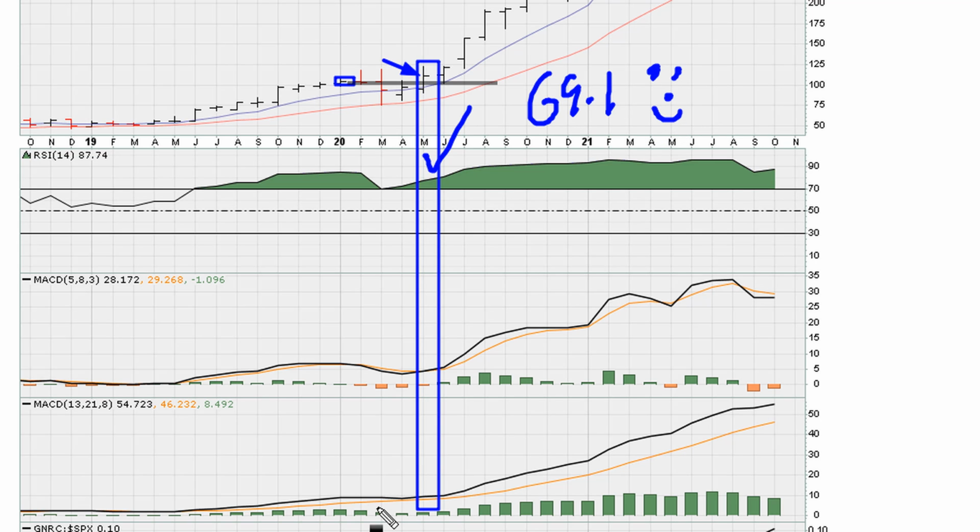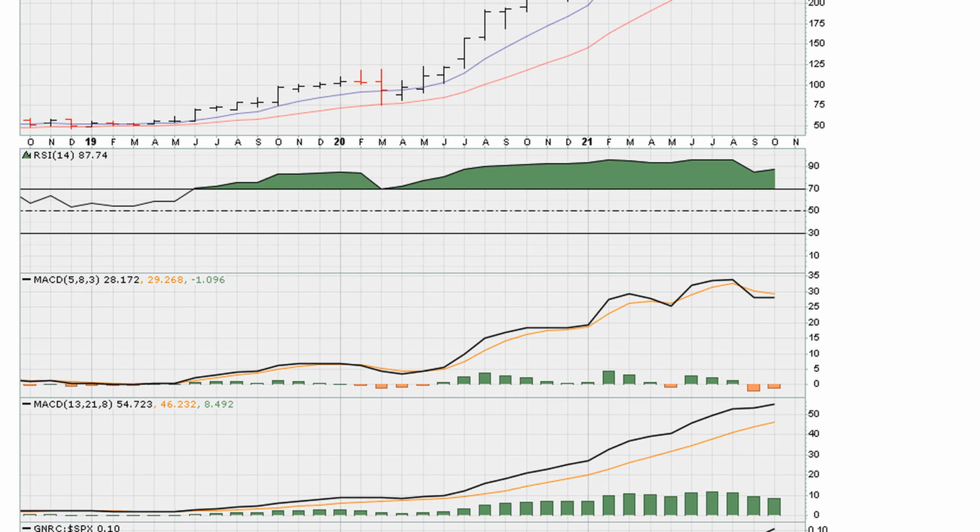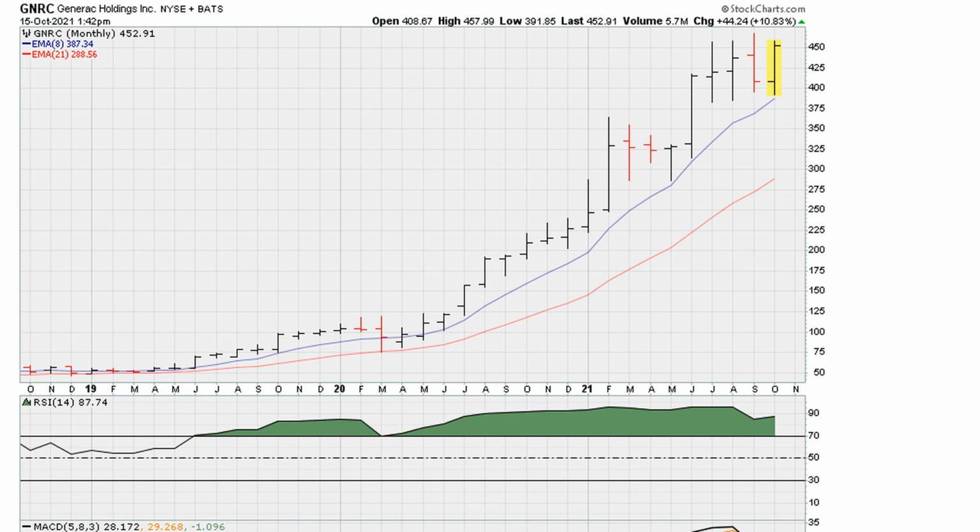And we can see that at least one of the MACDs was also moving to 3-year highs. So that's another confirmation of potential strength. And then, of course, there was the price breakout. All of those things added together met the minimum requirements for the Ultimate Muathe Breakout. Hence, the successful move. How long can an instrument stay on a bullish run?